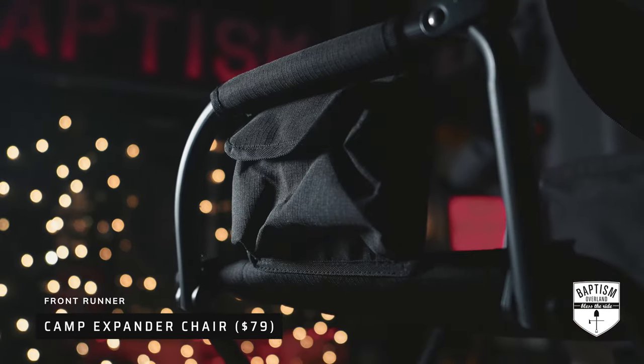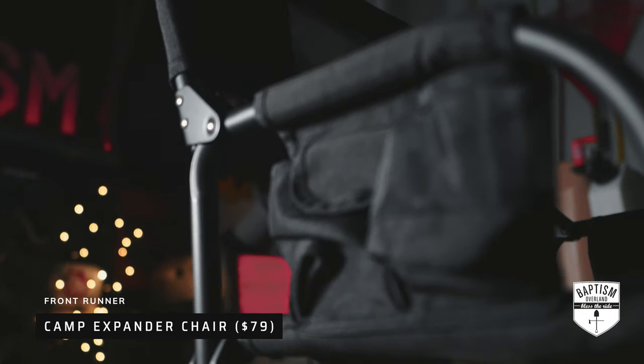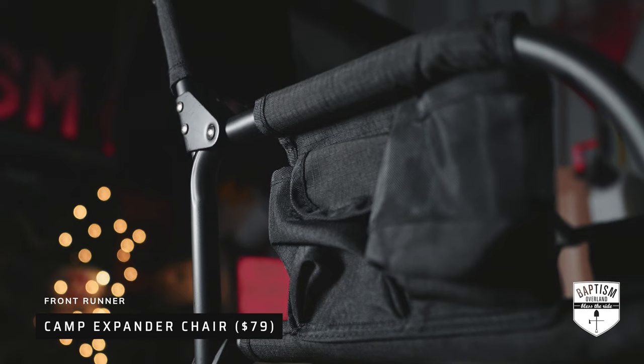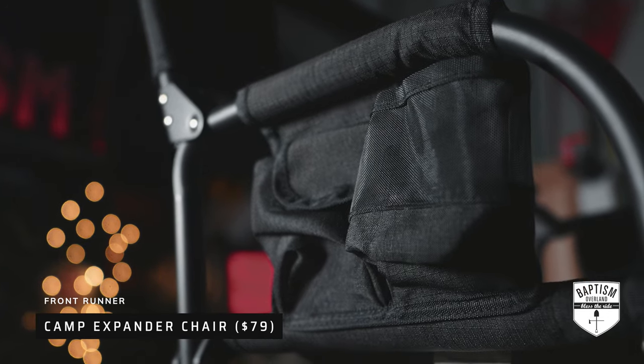This does have some minimal storage on the armrest. On one side, you have a pouch that can fit a phone and your wallet, and on the other side, you have another small pouch that can fit your keys and other small items, plus a little slot that would probably fit a can of soda or a can of beer.